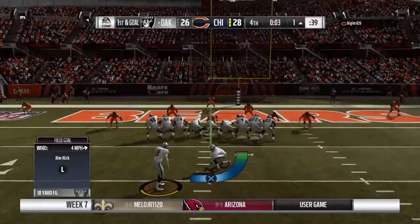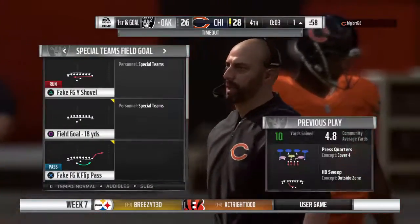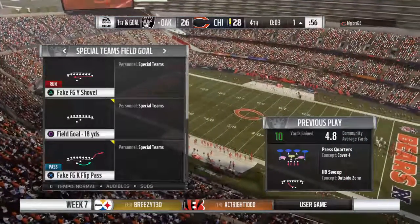So now this one's going to rest on the foot of their 2nd-year kicker. And a timeout comes in. The whistles blow with 3 seconds remaining.